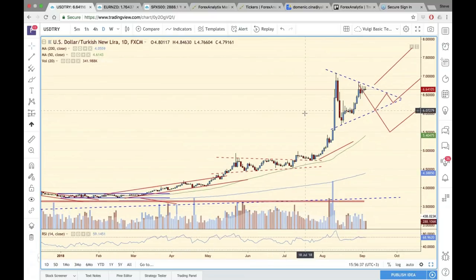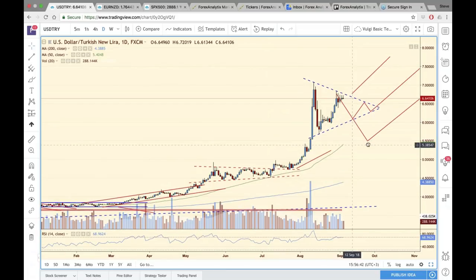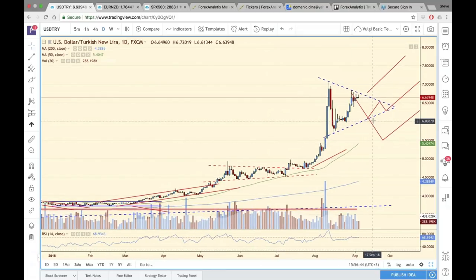If you want to be short for some more consolidation within this range, let me reiterate here, I'm not looking for a reversal in the USD Turkish lira, but I do think there is a possibility that we're going to spend some time below the high that we had, just above 7, before we actually penetrate through and make it above.